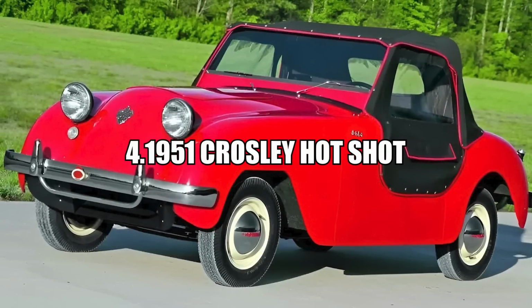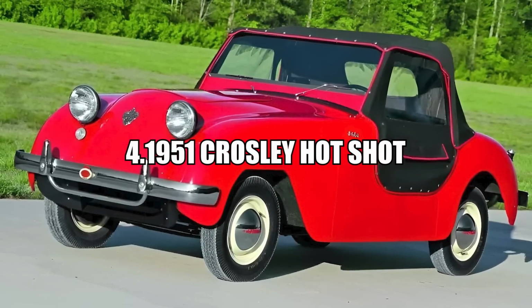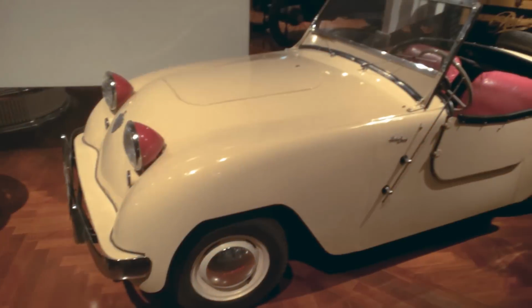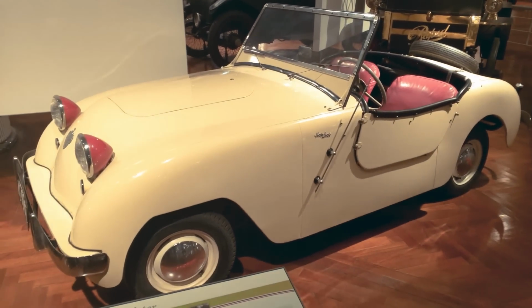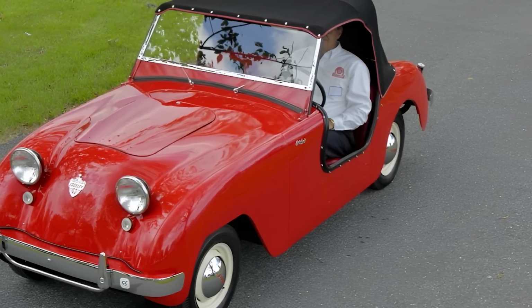Number 4, 1951 Crossley Hot Shot. It looked like a toy. But the 1951 Crossley Hot Shot was once hailed as America's first true post-war sports car.